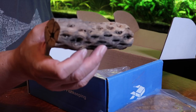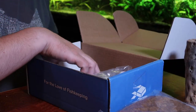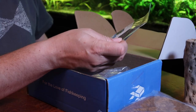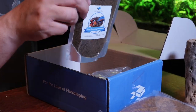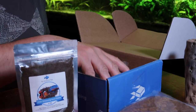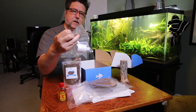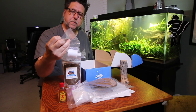Got some Chola wood, which I love. You guys know how much I like this stuff. What do we got here? Color enhancing Omni pellets. A little bit of pelletized food. And last but not least, we have this. And what do they call it? Flood Buzz Pro.